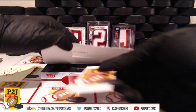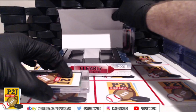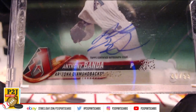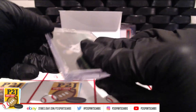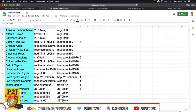Okay. Let's see what we have here. And we have rookie out of 99, 40 out of 99 of Anthony Banda, Arizona Diamondbacks rookie out of 99. There's the back. Let's see who has the Diamondbacks. Convenient.